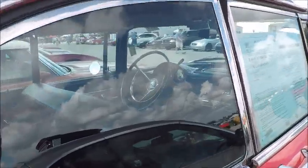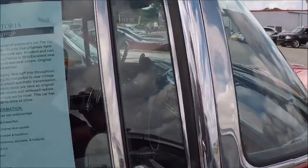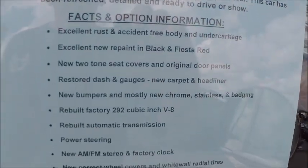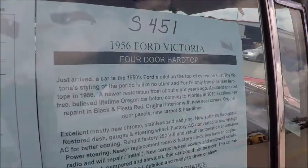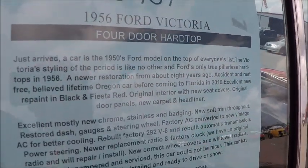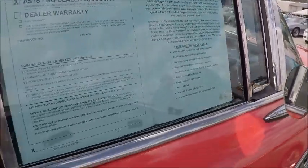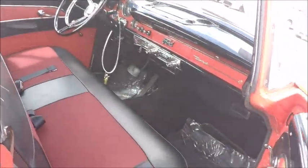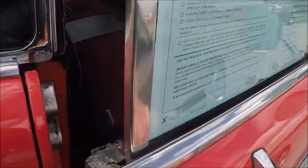It's an older restoration according to the information on this paper that's on the window here. And it does mention AC on that summary, so let's hope it's working well.